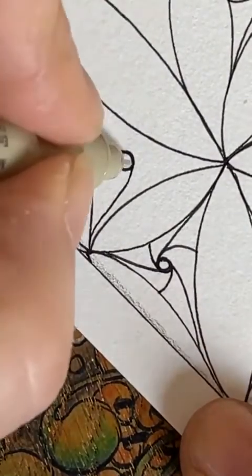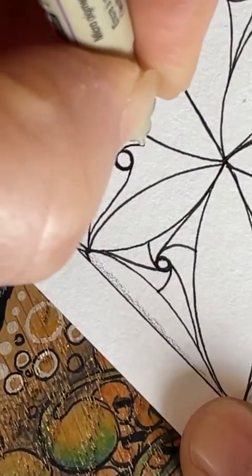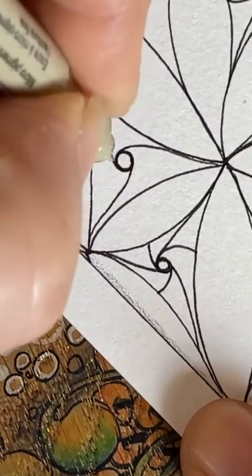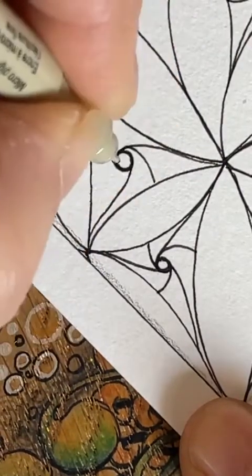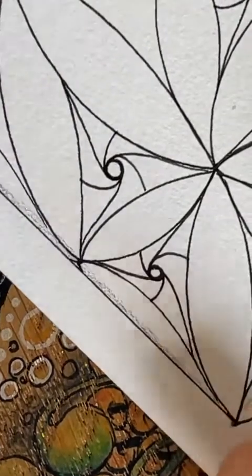Yeah. There we go. And so following the same pattern around as we go. There we go. Just adding in that extra line.